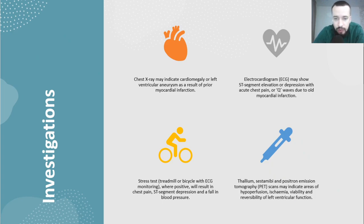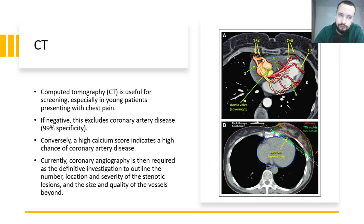Stress test, treadmill or bicycle with ECG monitoring, where positive will result in chest pain, ST segment depression and a fall in blood pressure. Thallium, sestamibi and positron emission tomography scans may indicate areas of hypoperfusion, ischemia, viability and reversibility of left ventricle function. Computed tomography is useful for screening, especially in young patients presenting with chest pain. If negative, this excludes coronary artery disease. Conversely, a high calcium score indicates a high chance of coronary artery disease.